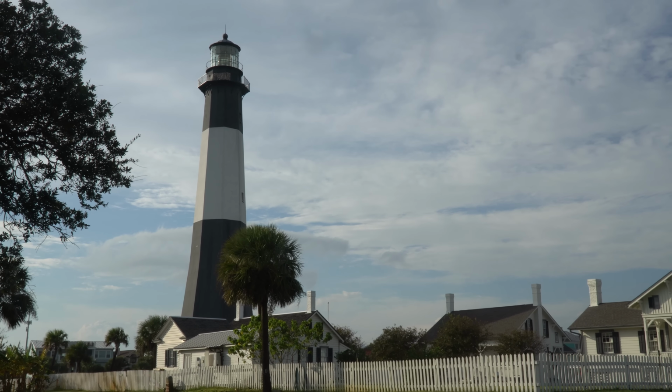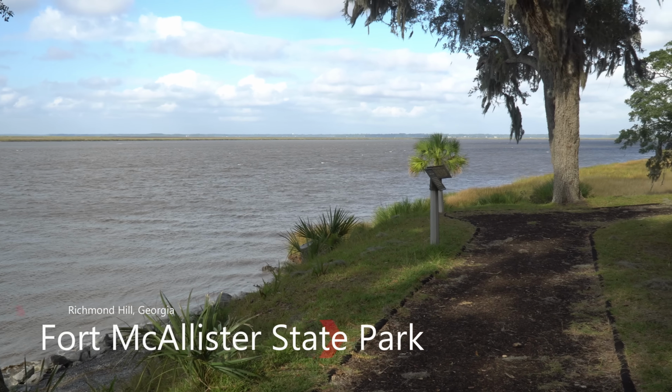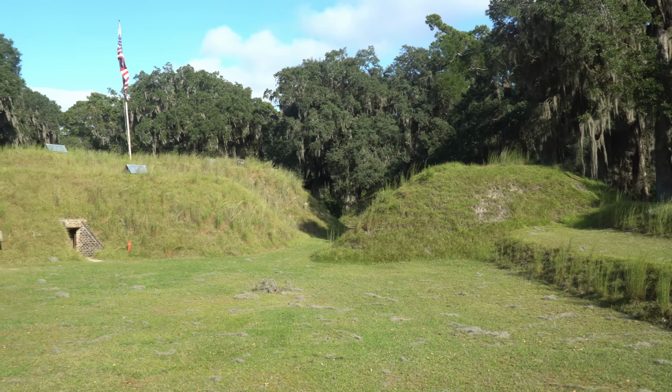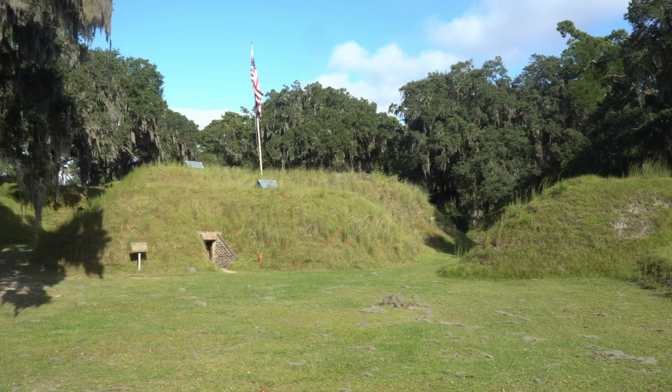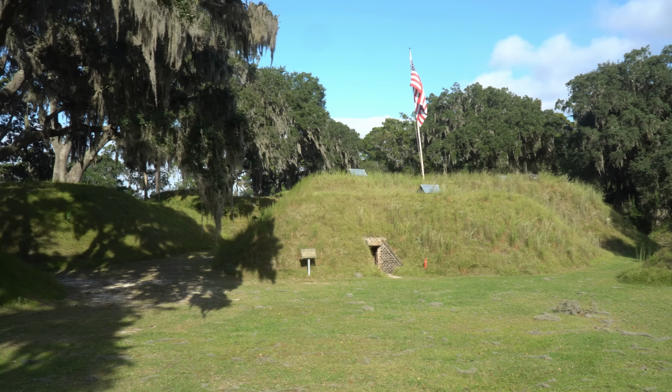Fort McAllister State Park covers some 1,725 acres on the south bank of the Ogeechee River. The park is home to Fort McAllister, the best preserved earthwork fortification of the Confederacy. Though the earthworks were attacked 7 times by Union soldiers, the fort did not fall until it was taken by General Sherman in 1864 during his march to the sea, overpowering the 230 Confederate troops defending Fort McAllister in only about 15 minutes.